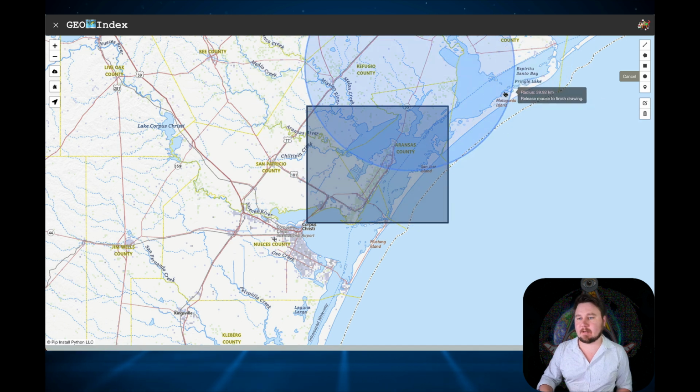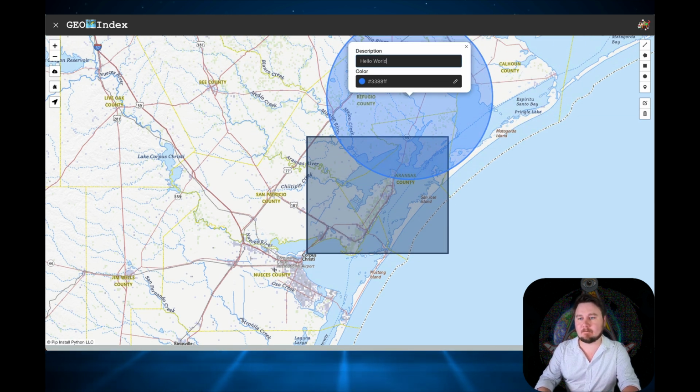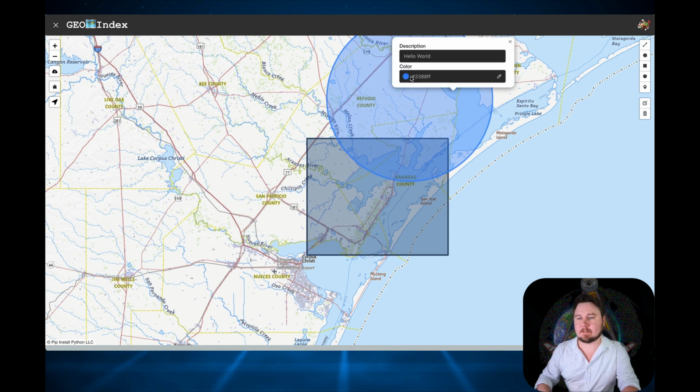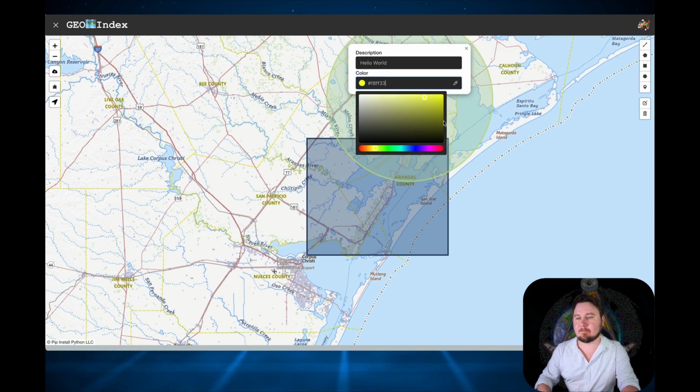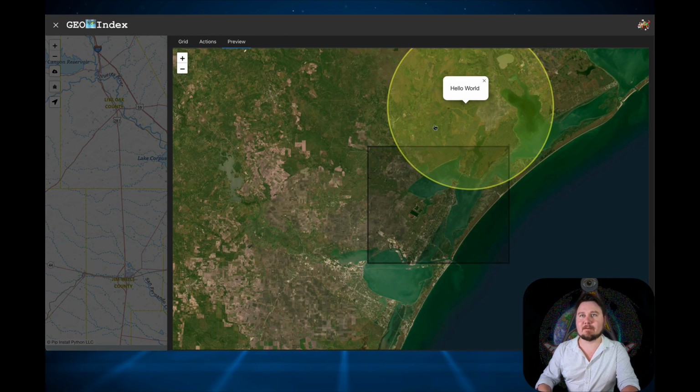So I'll show it again. If I draw a circle, and I could say "Hello World," and then I can also change the color. We'll go with a yellow this time. And then if I go over to the debug toolbar, you can see there it is. So you can kind of see where I'm going with this.